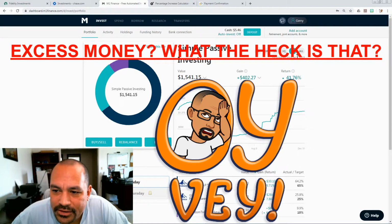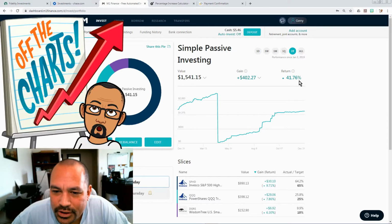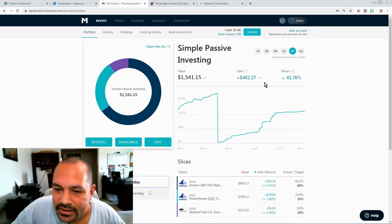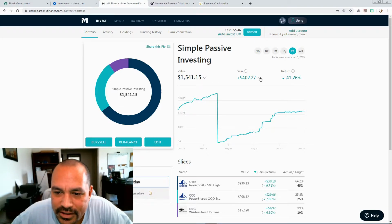But if you look at my total year, it says a 41% return. I don't know how they do that because this is a money weighted return. But either way, there were some things I sold at a loss and things like that, but I don't think I lost anything. I had $361 in market gains, $40.90 in earned dividends for the year.